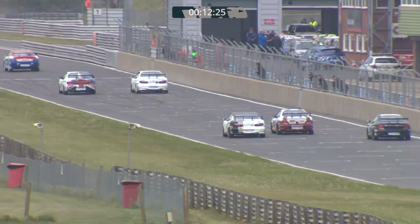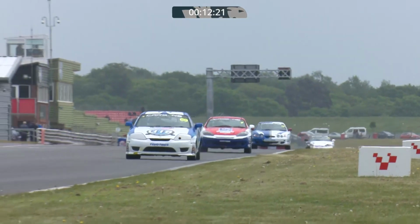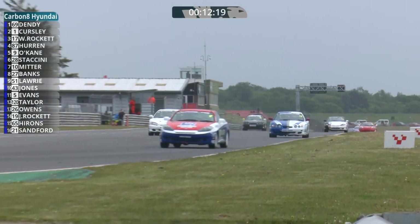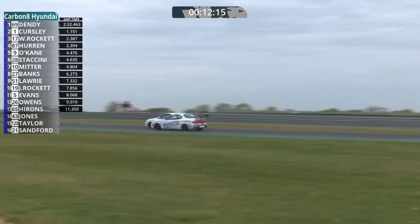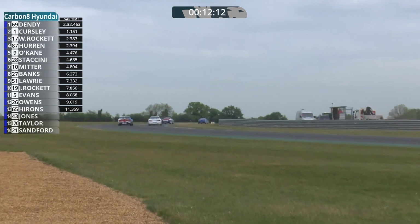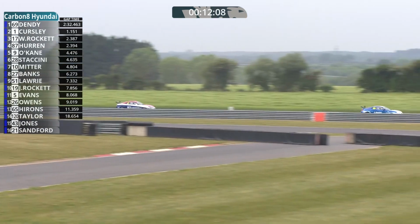Over the line go the leaders. Just over a second in it between Dendy and Kersley. Then it's Rocket and Hurren exactly side by side. 7,000ths of a second separated them as they went over the line. Matt Mitter, number 10 in the black car, trying to make his way through on the inside. Eddie O'Kane holds him off. Staccini in behind them, so Mitter's made up 1 place there.